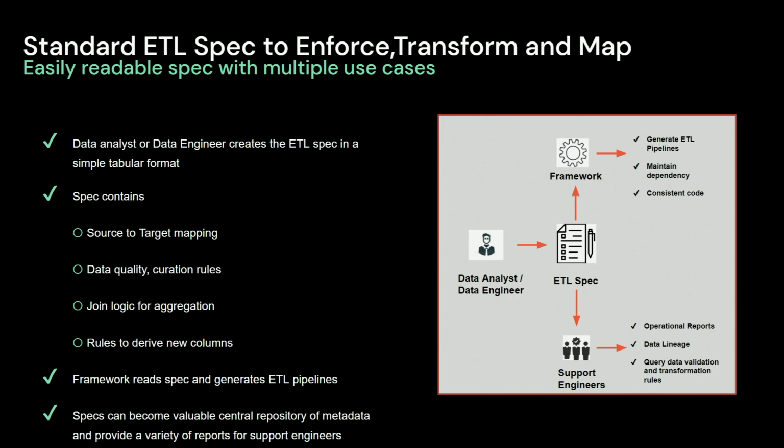The other benefit we saw was, since we are capturing a good amount of metadata in the ETL specs, for our support engineers it's a very valuable repository to go and check for data lineage, what curation rules and what data quality rules we have implemented. And the same information is also sent to an enterprise data governance tool like Collibra.